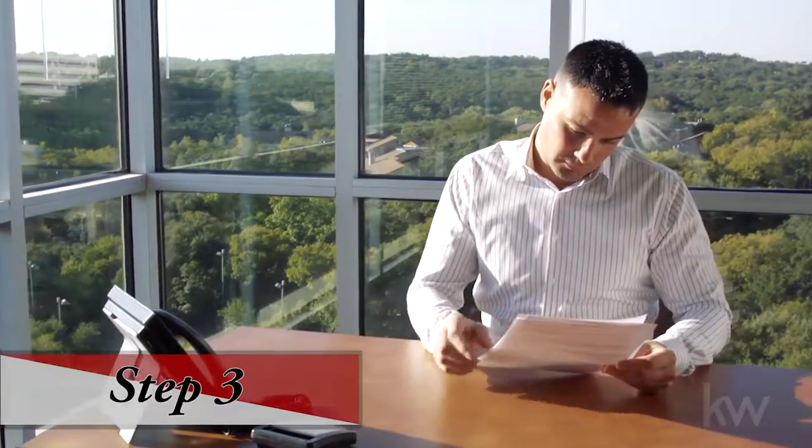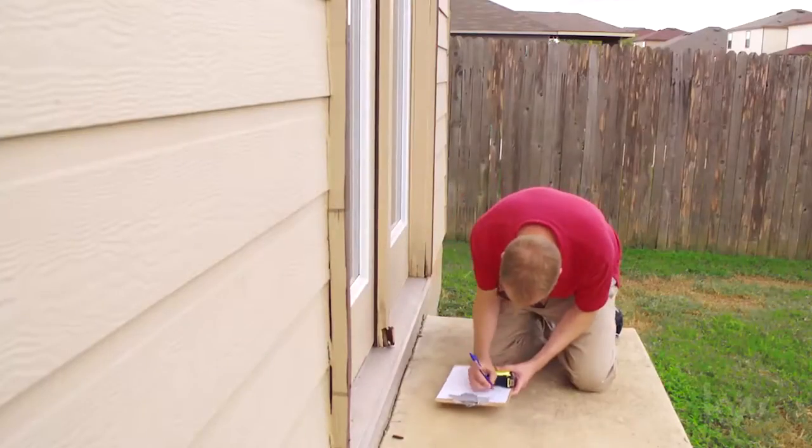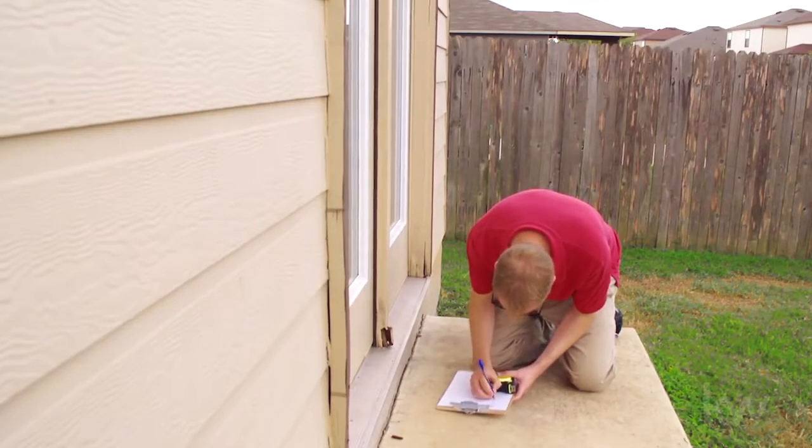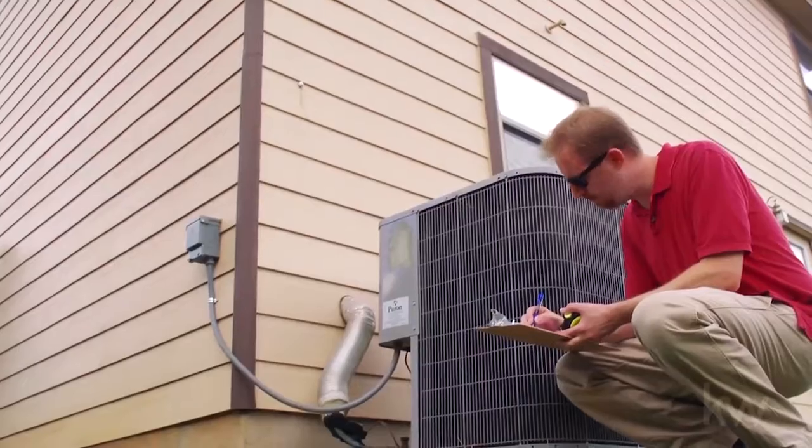Step 3. The executed contract is sent to the title company, which helps determine whether the seller has the right to sell the property to you. Step 4. If there is an inspection period, you can inspect the property during this time. Any repairs the seller agrees to should be completed with receipts before closing.